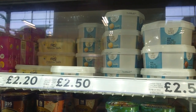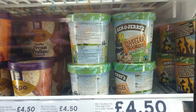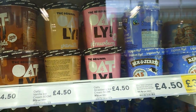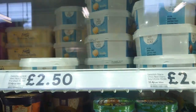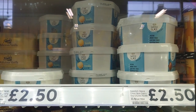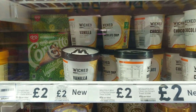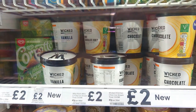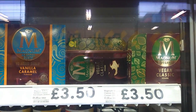Quite a nice selection of ice creams, including the kind of big brand vegan ones. Oatly ice creams. The Ben and Jerry's vegan versions, and of course the classic Swedish glacé, which is fabulous. And even Tesco's are jumping in there. Vanilla, mint choc chip and chocolate ice cream, all vegan and £2. And of course the vegan Magnums up there.